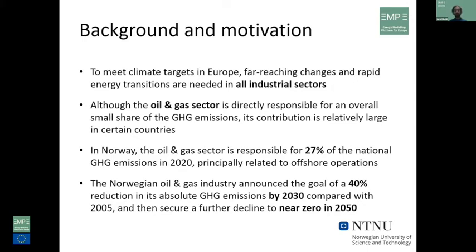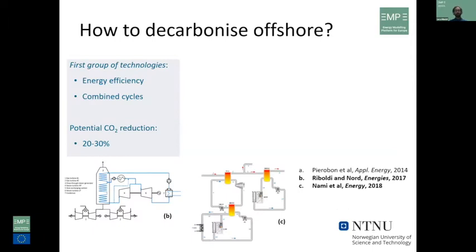And indeed, the Norwegian oil and gas industry has announced some relatively ambitious goals, with an objective of reducing emissions by 2030 by 40% and a further decline to near zero in 2050. So how to achieve that? There are different possibilities. A first group of known and mature technologies entails the improvement of energy efficiency. An example is the utilization of combined cycle. However, a survey of the literature shows that this would bring down the emissions by a maximum of 20 to 30%. So it's a good first step, but it's not sufficient.